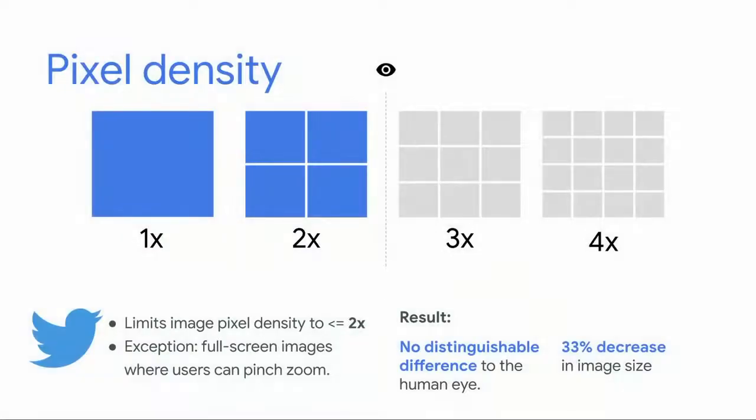And what Twitter realized was that it was unnecessary to serve images beyond a Retina density. This is because the human eye cannot distinguish between images beyond that density. This was an important realization because it decreased image size by 33%. The one exception to this is that they do continue to serve higher density images in situations where the image is displayed full screen and the user can pinch zoom on the image.